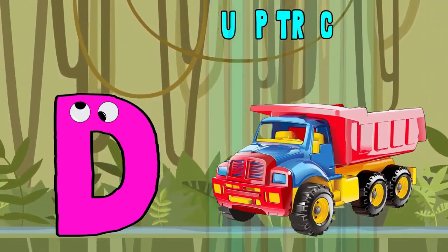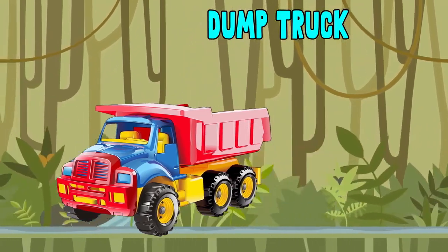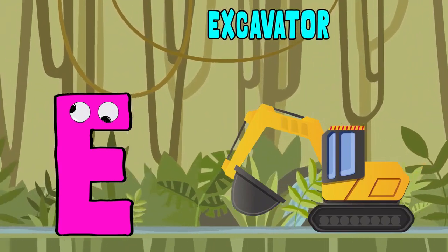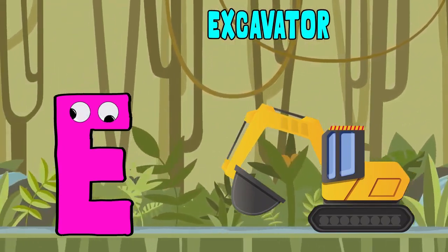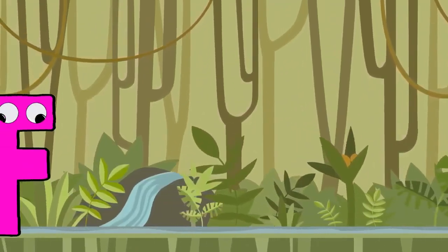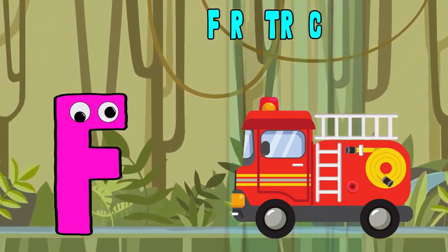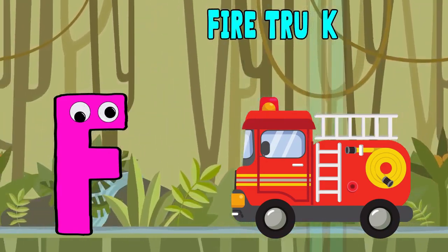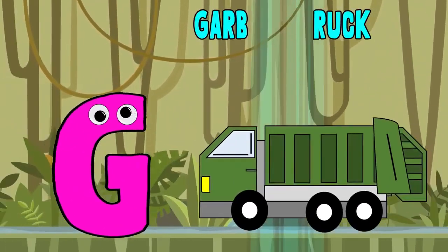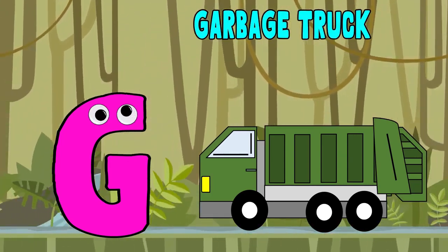D is for dump truck, and it's used to transport dirt. E is for excavator, and it's helpful to dig the ground. F is for fire truck, and it's kicked the fire out. G is for garbage truck, it goes around the town.